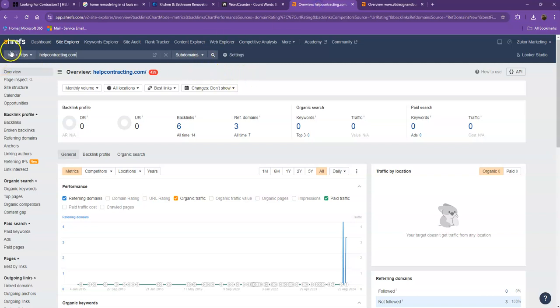So we have here Ahrefs, one of the paid tools that we're using for us to have some more information on the back end of your website. We'll be talking more about the numbers starting off with DR. This is the level of trust that Google has in your website, and UR is the strength of your website. Backlinks, on the other hand, are other websites that refer to your website, so they're like shoutouts from different directories like Yellow Pages, Yelp, and the like.